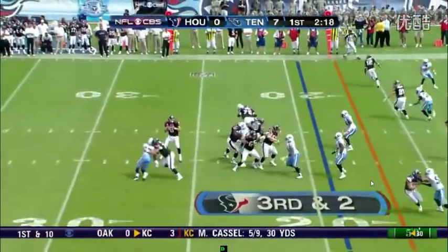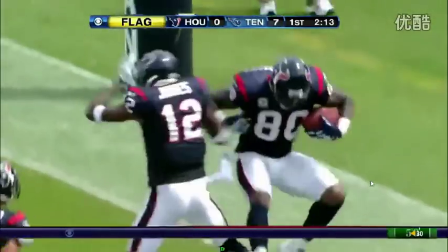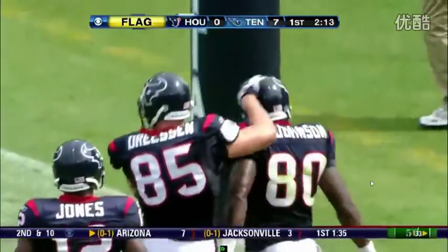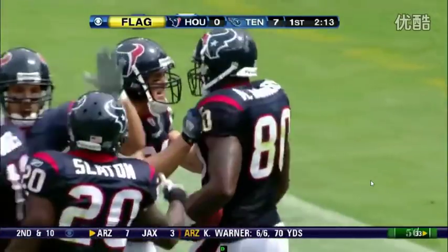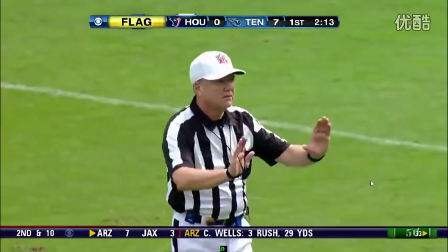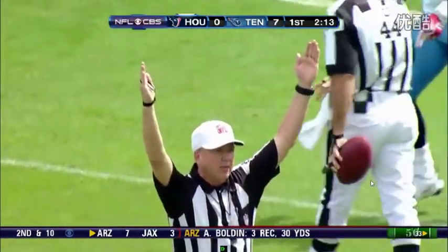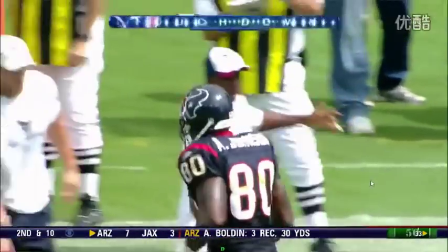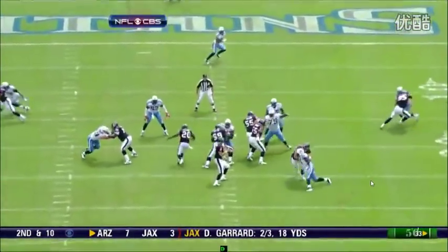Third down and 2. Schaub looking in the end zone. Johnson. Oh my! Touchdown! What a catch! Andre Johnson, a one-handed grab, but there is a flag. Gus, Andre Johnson dropped 2 easy ones. Pass interference, 20, defense. The penalty's declined, touchdown. Touchdown, Houston. Andre Johnson dropped 2 easy ones, and then he pulls this one in.